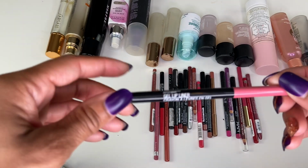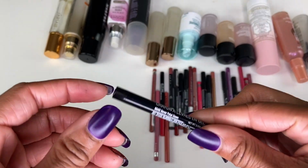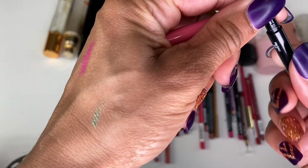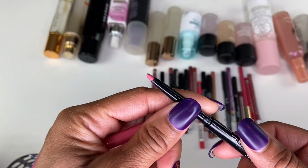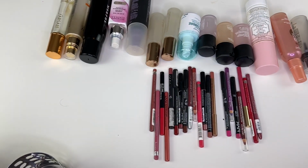This one is from Wet n Wild, and this is in the shade Never Pedal Down. I'm not gonna swatch all of these, but this is what the color looks like. Decluttering it because I can't even remember when I purchased it.